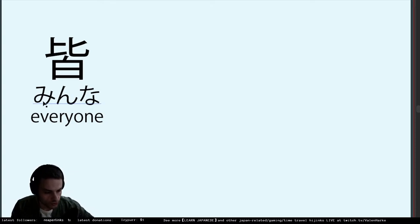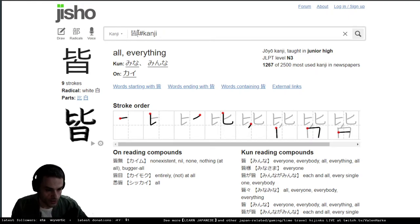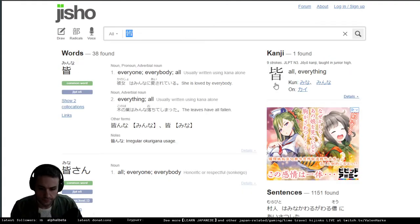And you should be able to read this hiragana. If you have progressed into katakana now, you should be able to read this. And you should be able to write it. Minna. Everyone. Okay, and let's come on over here. Remember, you can go over to Jisho and search it. You don't have to type kanji there. You can just search the character, minna.